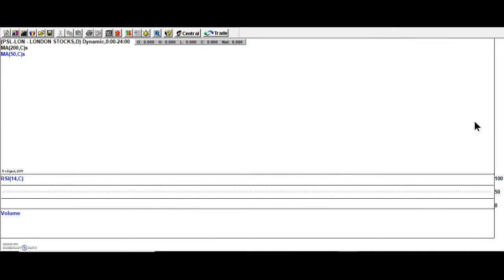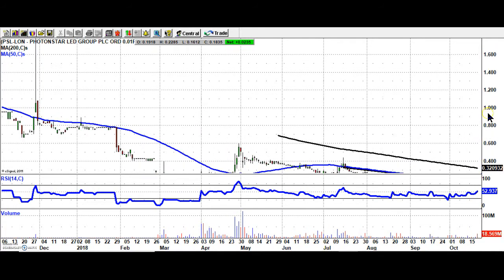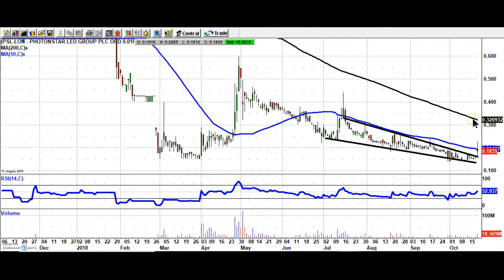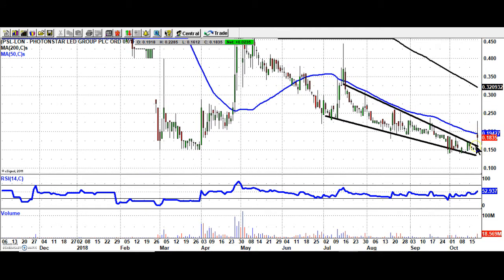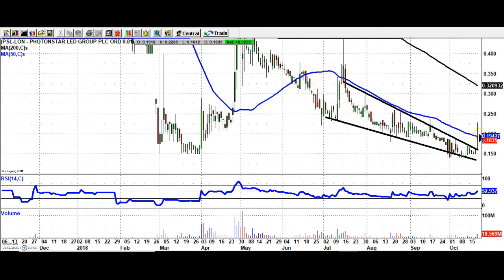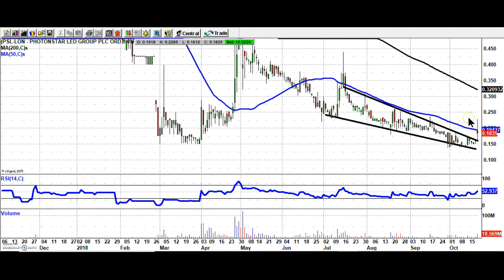Photonstar, the next stock up here, and here another stock which has been trying to break out of its wedge that has been in place since July. Good try today with the top of the wedge there at 0.16 while we're above that. Looking for progress towards the 200-day moving average of 0.32. If you're cautious, you want to see an end-of-day close or a weekly close above the 50-day line at 0.19. So we'll see how that pans out later today.